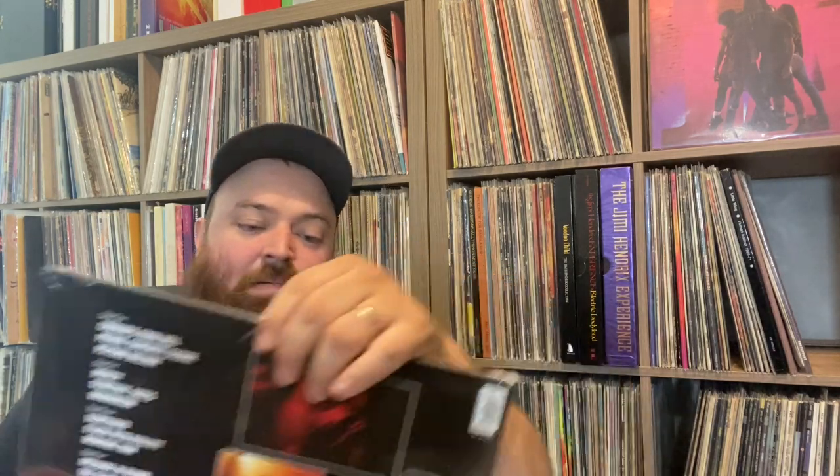If you hear the dinosaurs roaring in the background, my kid's got some dinosaur toys he's making a commotion with.